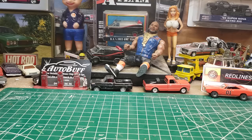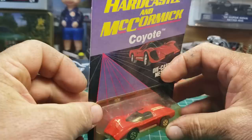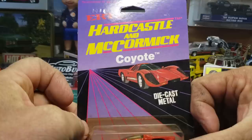And here comes another one. One of the shows that had a great opening scene, packed full of action, but the show was just boring as hell. But it had the Cody Coyote. Check that out. Forgot I had that. Forgot I had most of these. That's pretty cool.